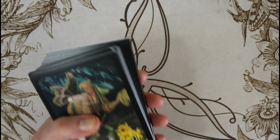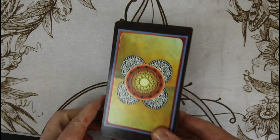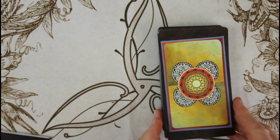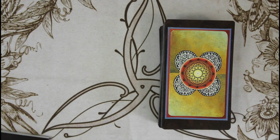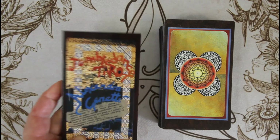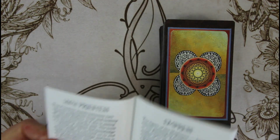And my hesitation with this had been in the past that I hadn't really warmed up to collage decks yet, which I have recently really warmed up to. You know, the Tarot of the Cosmic Seed and Ashley Cook's Oracle. So it comes with a guidebook. And let's just see, let's pick a card.